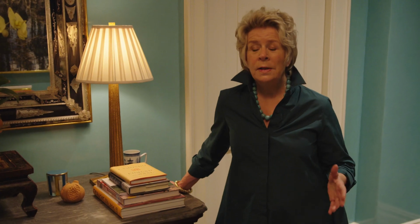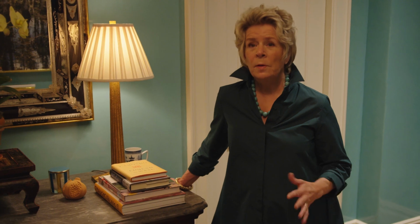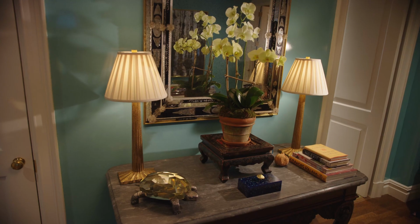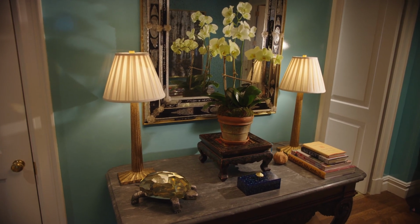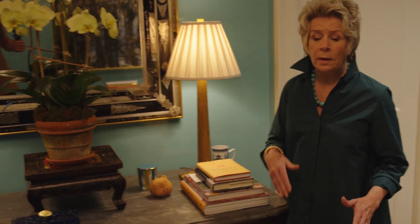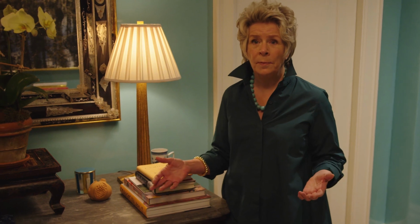So this is the entrance hall of the apartment. You can see that this hall kind of sets the tone for this apartment. There's a mixture of a number of things. There's contemporary lighting, there's an antique Italian table with a Venetian mirror over it, contemporary lamps. There's a very contemporary rug. It's my whole thing about wanting to mix styles and periods that make each piece kind of stand out on its own. And I've done this through the whole apartment.